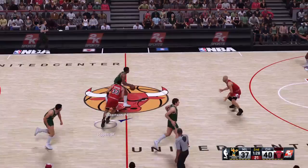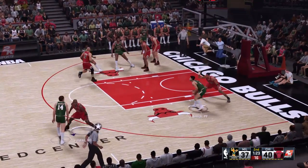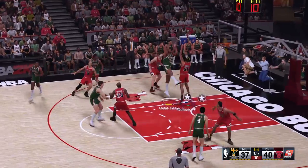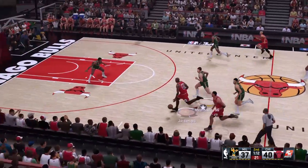And so it's Milwaukee with it. And the pass to McLaughlin. He feeds it to Smith. Here's Dandridge. Guarded by Pippen. Dandridge passes to Abdul-Jabbar. That's short off the rim. The Bulls leading by 3.